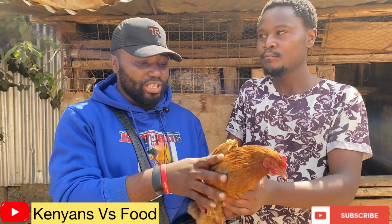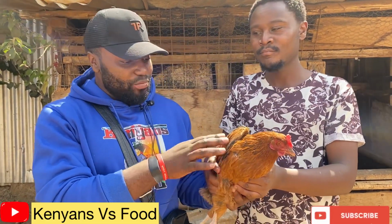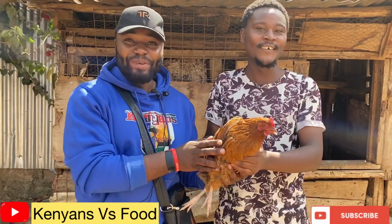Kitchen, we managed to catch this Muera. Female chicken. Next, I will catch the Njogo. Yeah, the big one. So, I go to Jemua's kitchen for him to show us how he prepares a local street chicken.